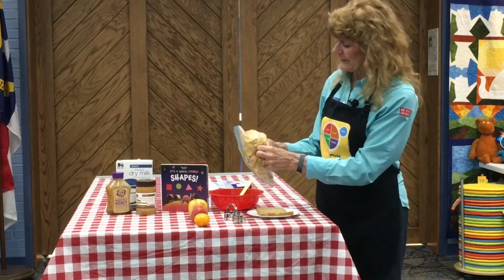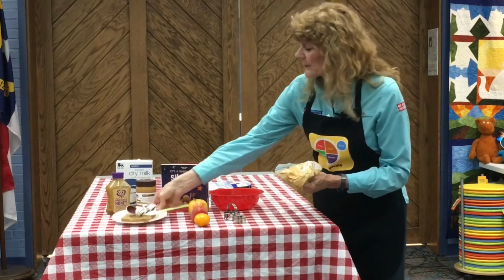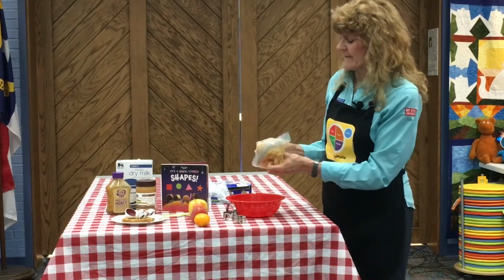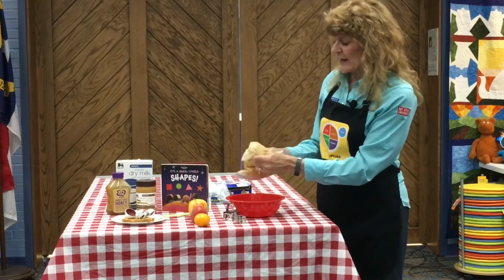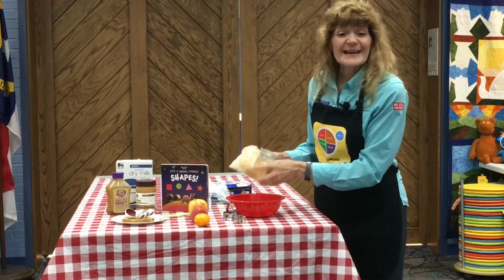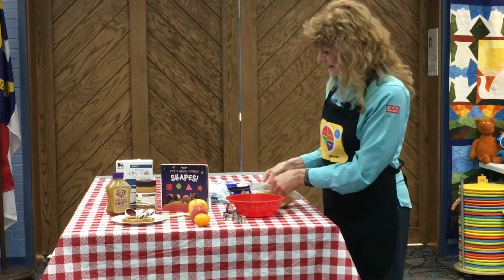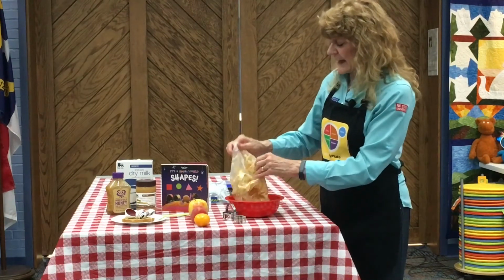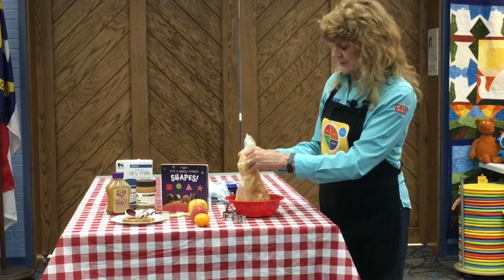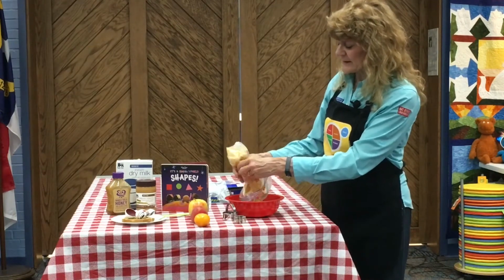So we've about got this mixed up. We're going to dump it into our bowl and see what we have here. This is a lot easier than trying to stir it maybe with a spoon. If your Play-Doh is a little bit too thick, you can add some extra honey. If it's a little bit too thin, you can add a little bit more powdered milk. So you just get it to the consistency that you like it.